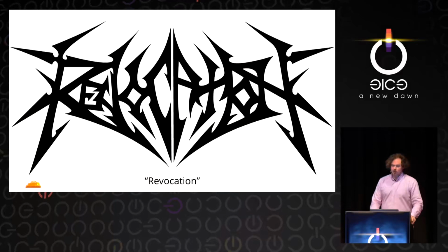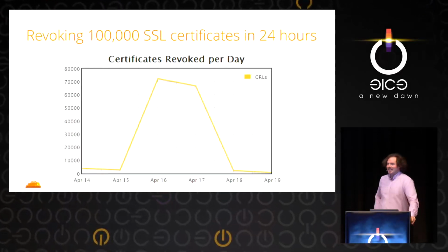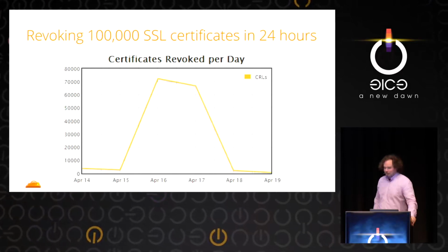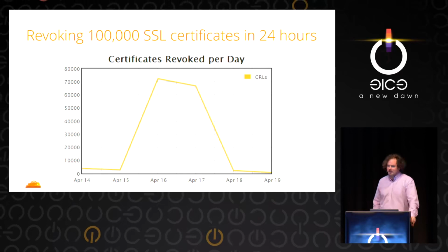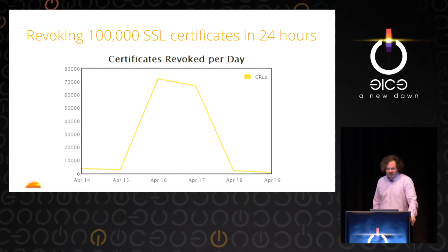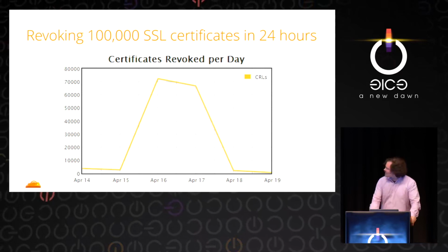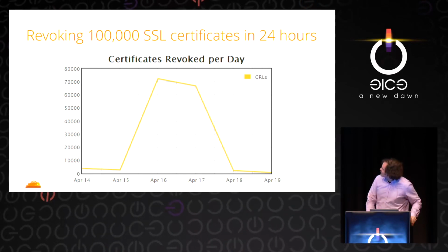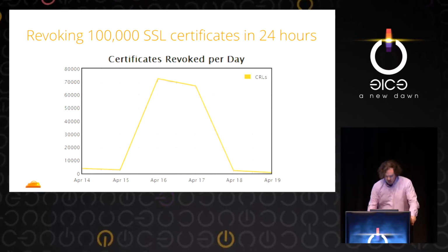So private keys are gone, right? What does that mean? Revocation time. You know, the internet was built for this, right? I mean, people who designed the PKI said, yeah, people are going to revoke 100,000 certificates in 24 hours. This is how we designed the system, right? And this is what SANS kind of reported. That's all the internet, but that's mostly Cloudflare.